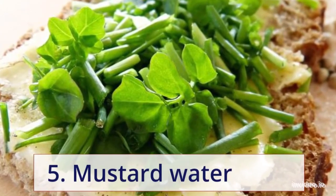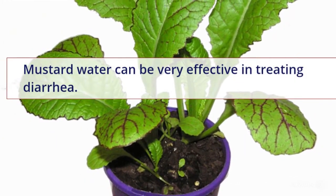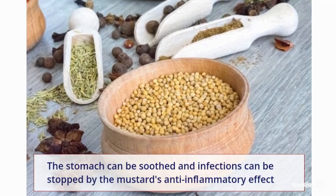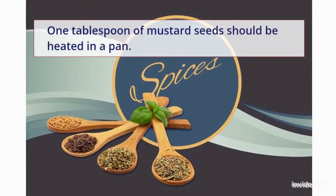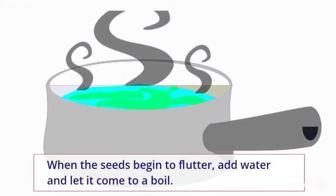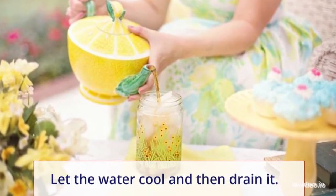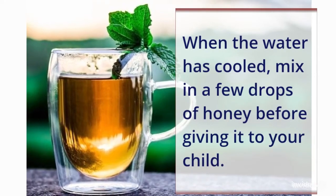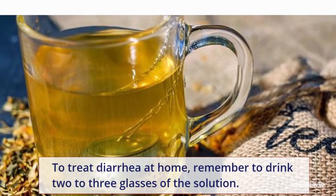Number 5. Mustard water. Although not many people would be interested in trying it, mustard water can be very effective in treating diarrhea. The stomach can be soothed and infection can be stopped by the mustard's anti-inflammatory effect. Preparation. 1 tablespoon of mustard seed should be heated in a pan. When the seeds begin to flutter, add water and let it come to a boil. Let the water cool and then drain it. When the water has cooled, mix in a few drops of honey before giving it to your child. To treat diarrhea at home, remember to drink 2 to 3 glasses of the solution.